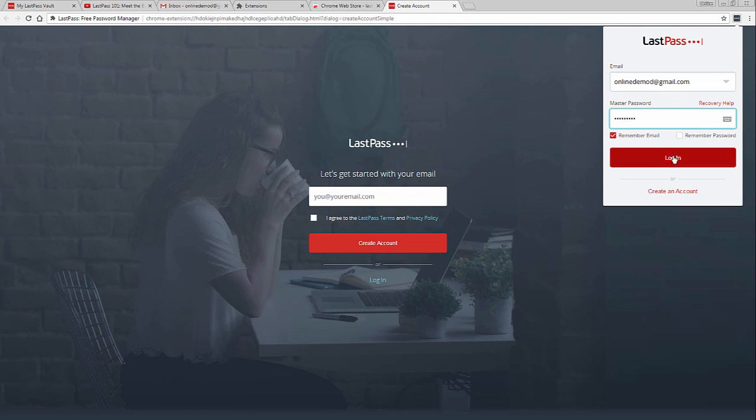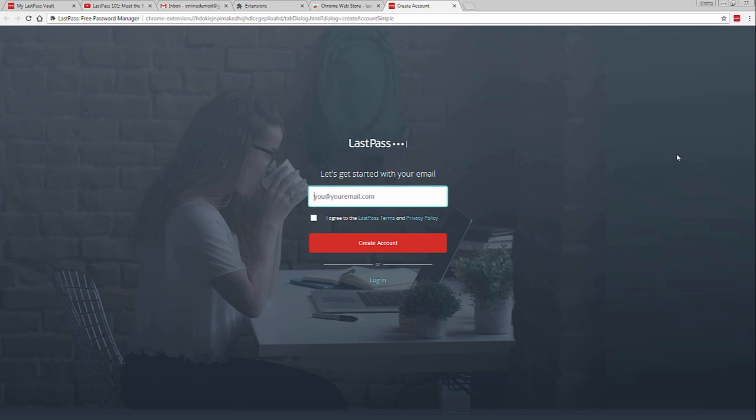and go to login. All right, so now it turned red. So it means it's active.